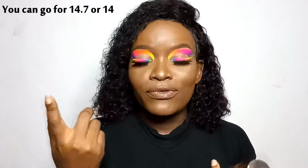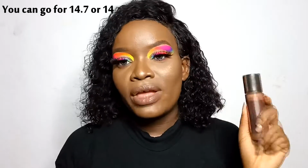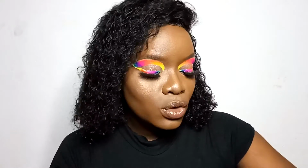I don't know if there's 14. I'll check if there's 14.5, but yeah, probably F14 or F14.5 if you feel like this shade might be too dark for you. That's if you're my complexion. But for me, I'm actually okay with it. I don't see any problem with how it's oxidized. You can even tell that the concealer too oxidized. So the concealer got a little bit darker than when I first applied it.